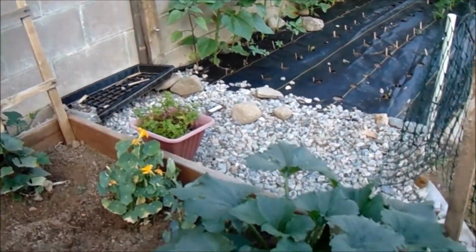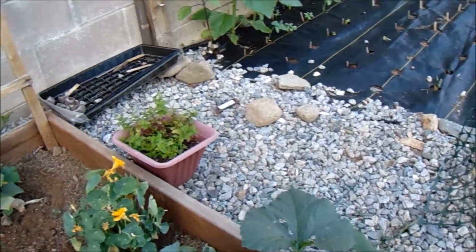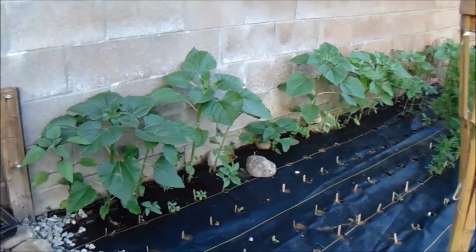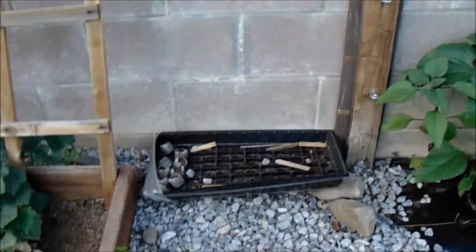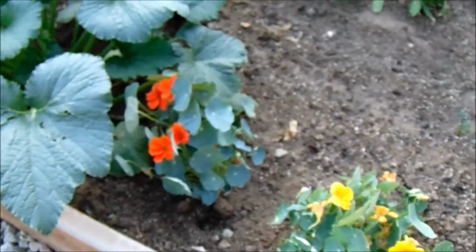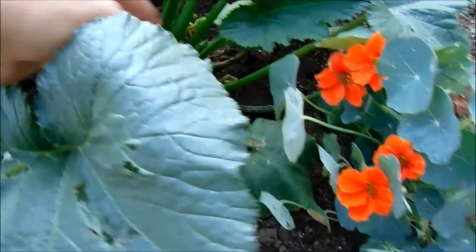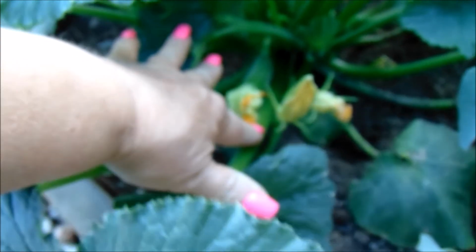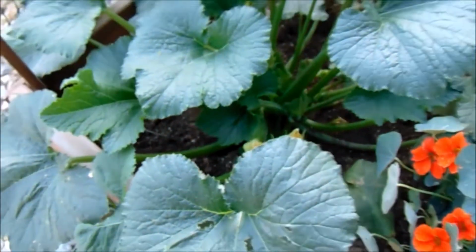Just the other day, let me come around this. In the meantime, look at all the flowers. They're doing so well. I'll go in there with you too in a second. Here's another mint. I'm dying to make mint tea and I keep forgetting. Look at the pretty flower here on these nasturtiums. So nice. Anyway, I just pollinated that zucchini the other morning, and it's just going crazy.